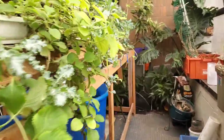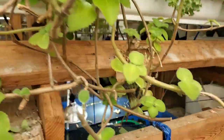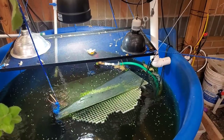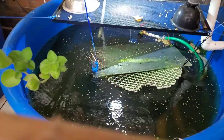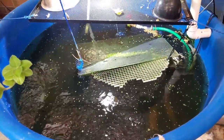All right, it's been a year and a half since the last update. Here we are. Let's try to sneak up on... Whoa, that's a lot of food in there. Oh, I gotta fix that thing. All right, well, Jarula's in there with hundreds, if not thousands, of guppies.